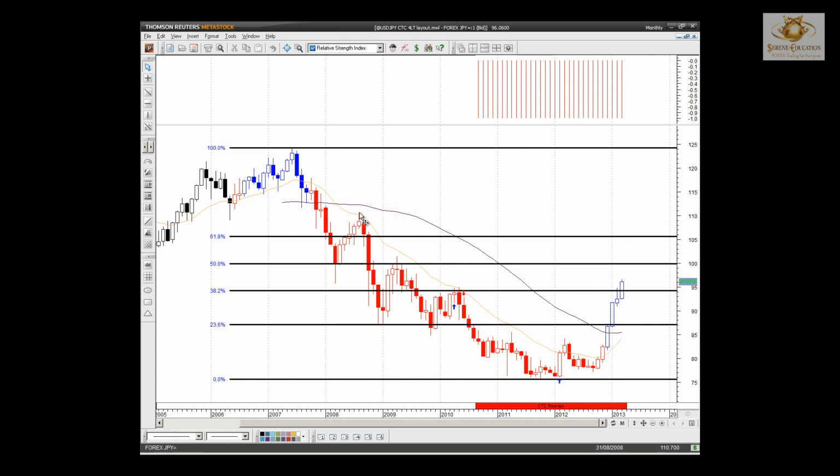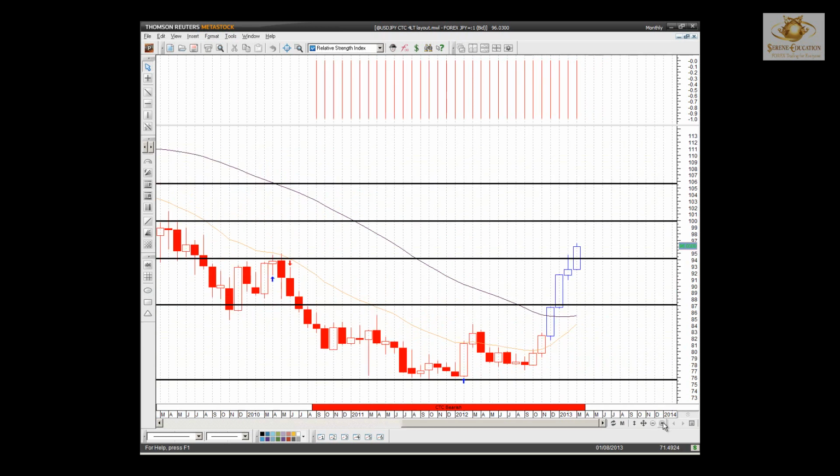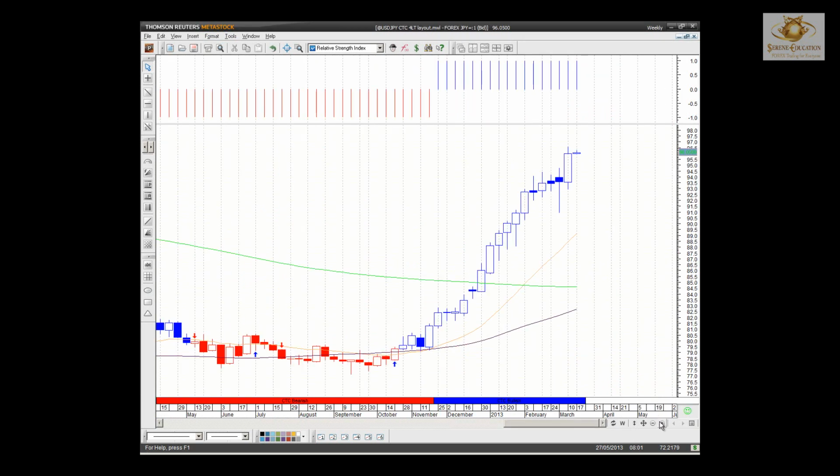You can see I've got a monthly chart here on the US dollar Japanese yen. You can see I've taken the all-time high back in 2007 to the current low here back in 2011, 2012, and you can see the Fib retracements, apologies, 23.6 here at 87, price trading into that not too long ago, and then breaking above it, and then trading into the 38.2. We saw price hesitating at 38.2 for a full month, and then you can see the breakout that we've seen currently, and that's reflected on the weekly chart.